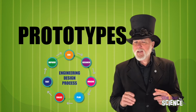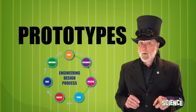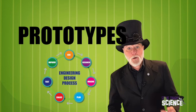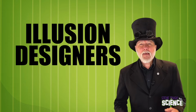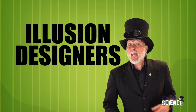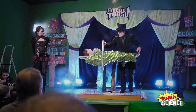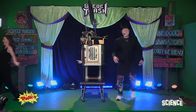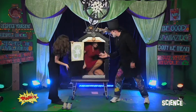Hold on a second. You may not think that building a prototype is important, but it's super important. Lots of problem solvers, using the engineering method, build prototypes of their solutions. Even world-famous illusion designers make prototypes first. Illusion designers create magic tricks that make people appear to float in the air, or appear to vanish magically, or even be cut into pieces. Even these problem solvers test the solution before they begin to build. This is why prototypes are helpful.